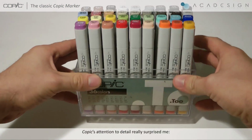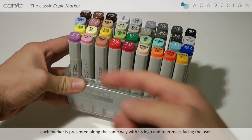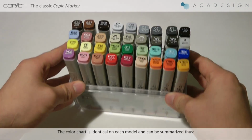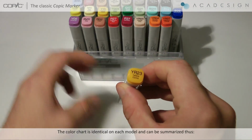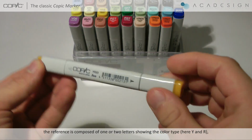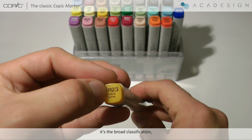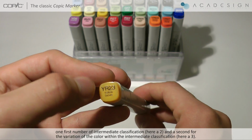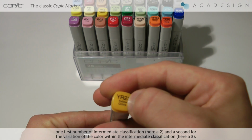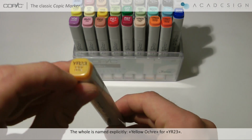Copic's attention to detail really surprised me. Each marker is presented the same way, with its logo and references facing the user. The color chart is identical on each model and can be summarized thus. The reference is composed of 1 or 2 letters showing the color type, here Y and R. It's the broad classification. One first number of intermediate classification, here 2, and a second for the variation of the color within the intermediate classification, here 3. The color is named explicitly, yellow ochre for YR23.